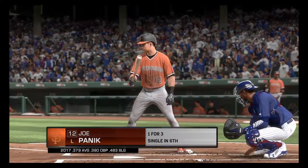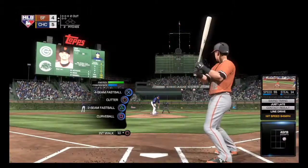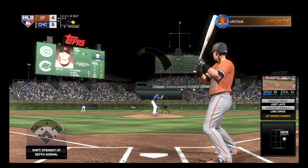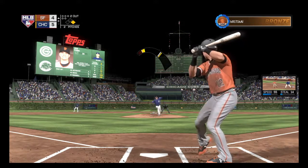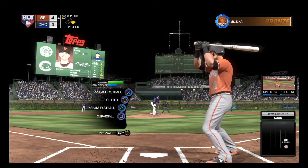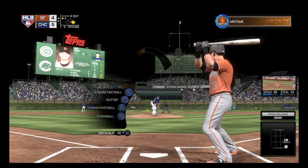Here's Joe Panik. Last time through, it was a base hit. Second baseman, Joe Panik. From the stretch. And looked inside, but that's ruled a strike. 0-1. Well, now they've got the tying run at first base.